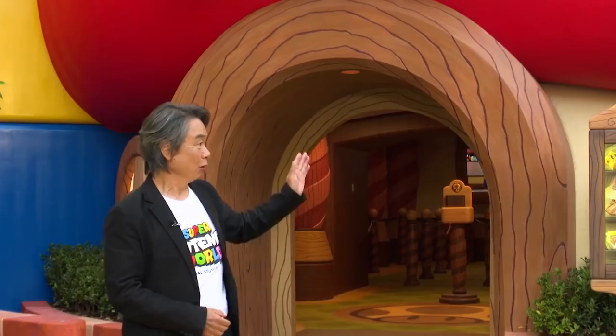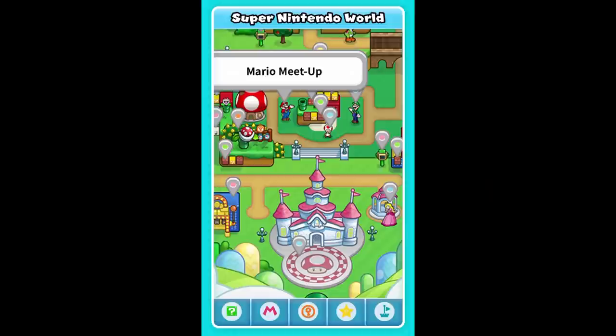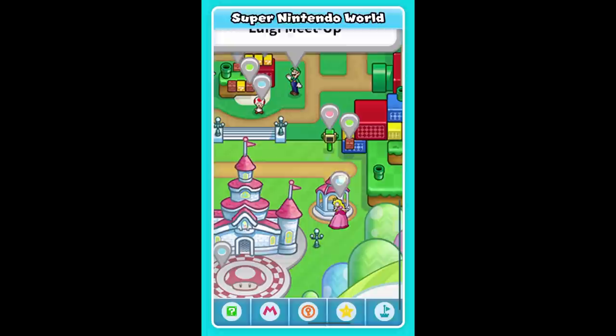We got our first look at the land's walk-around characters in this presentation as well. These characters include facial movements, like eye blinks and moving mouths. It also seems like they can say several pre-recorded phrases. In addition to the Mario and Luigi characters that we saw in the video, the official app says you'll also be able to meet Toad in the middle of the land and Princess Peach in a gazebo near her castle.